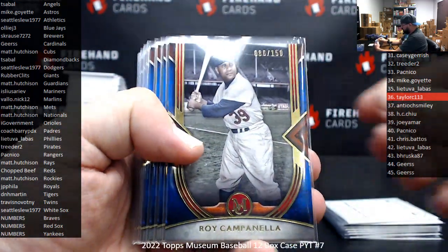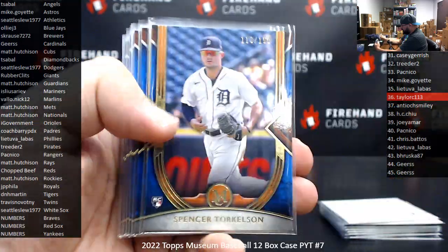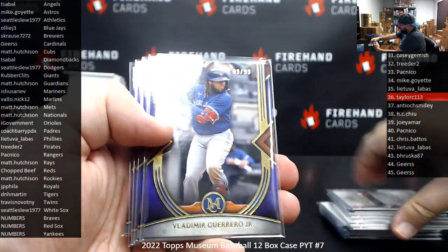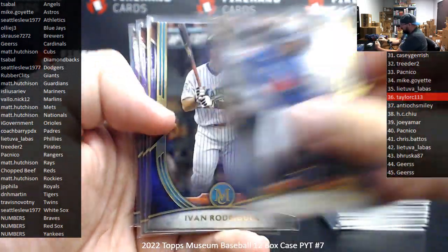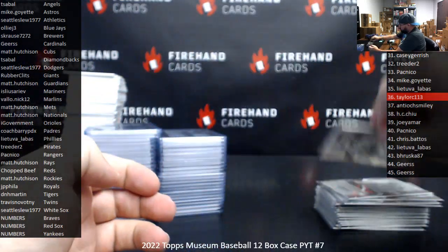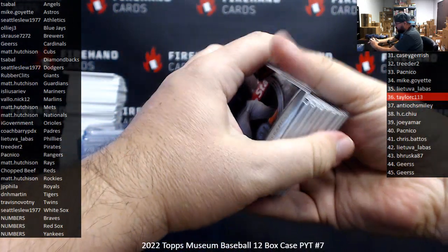Blue parallels to 150, Roy Campanella, Luis Robert, Joe Ryan, Spencer Torkelson, Shane Baz, Jarren Duran, Javier Baez, and Hunter Green. Purple to 99, Vladito, Pudge Rodriguez, CJ Abrams, Jackie Robinson. Red to 50 of Jacob deGrom. Okay, so that takes care of those guys.